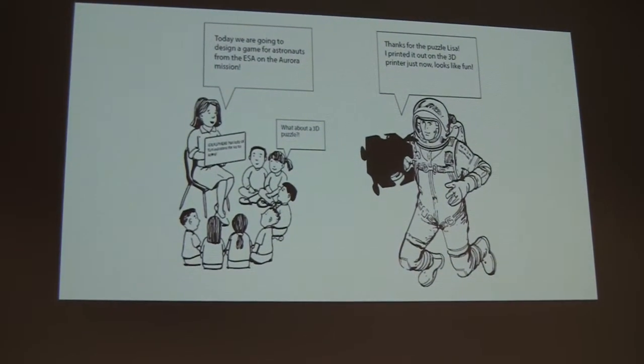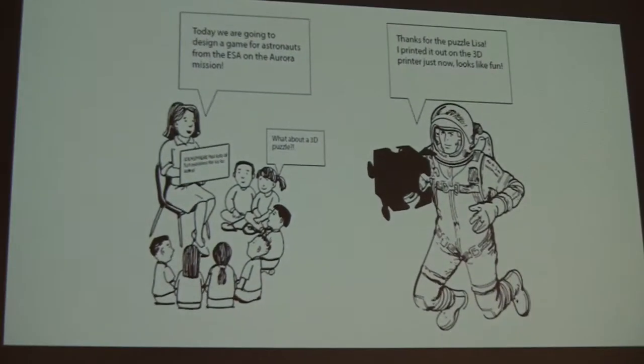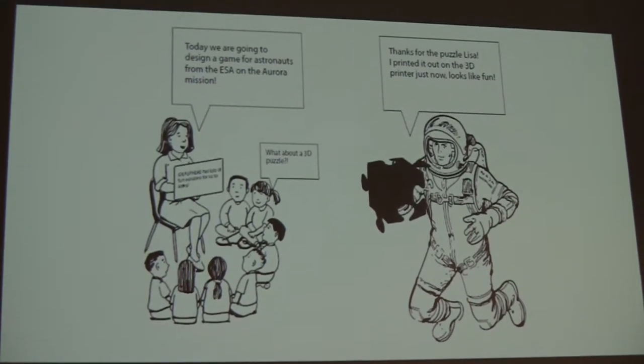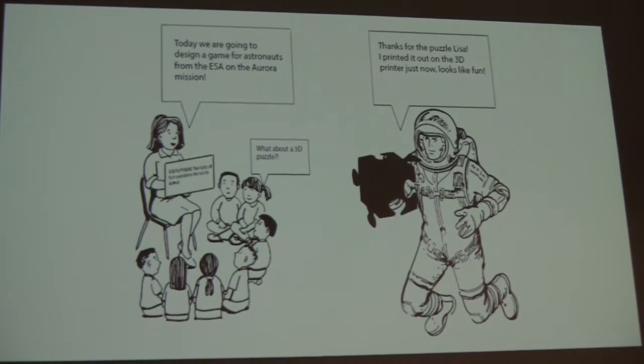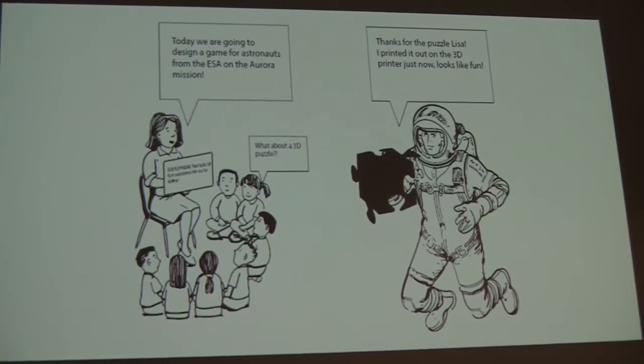and it's mainly education focused. So here's an example of one way it could be used. You've got a primary school situation, you've got the teacher there that's gone online onto this platform and found some missions that the astronauts have posted, whether it's I need to figure out a way to catch my toenails or whatever other problems I've got.